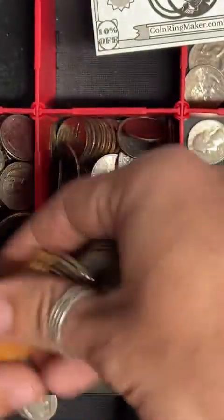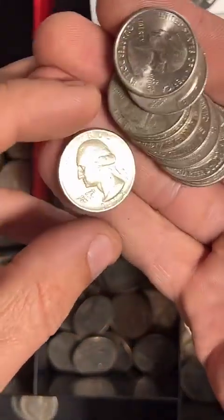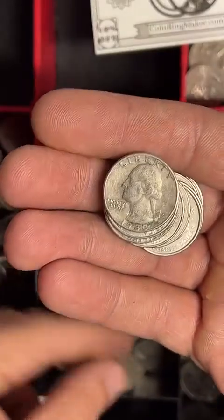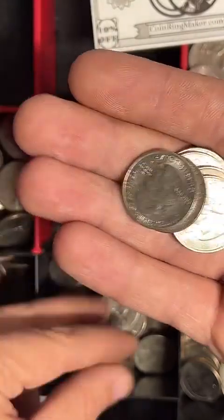I don't do these kind of lives very often, but I do see them a whole bunch. I like watching stuff like this. And I've got some quarters to pick through, so I figured I'd share it with you. Maybe we'll find something cool. Another clean 2020. A lot of Washingtons in this roll.